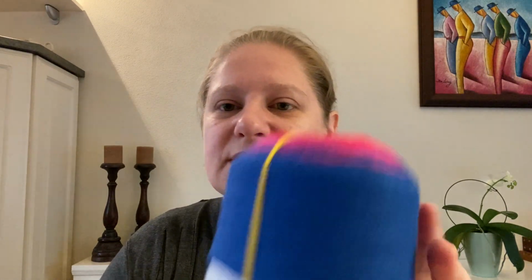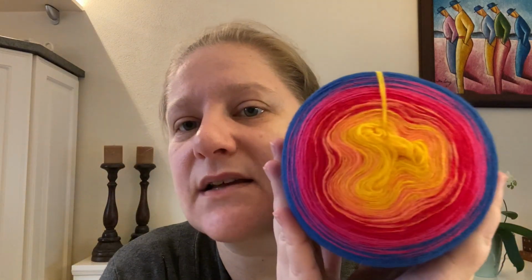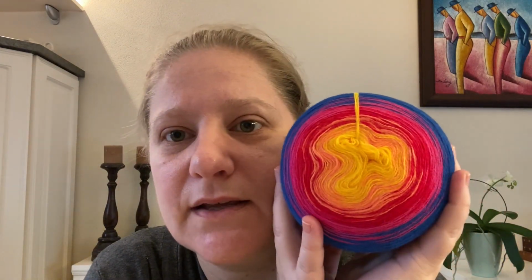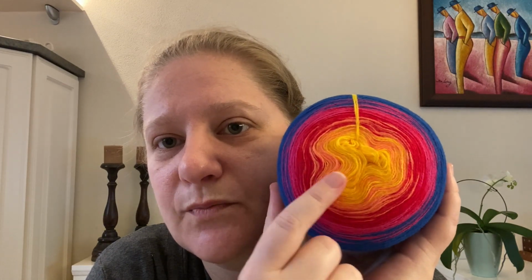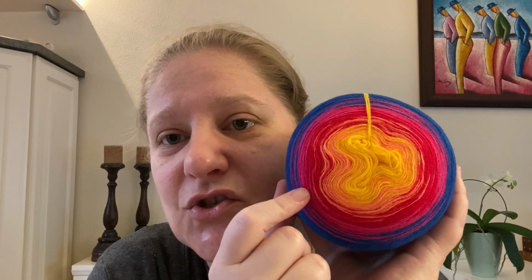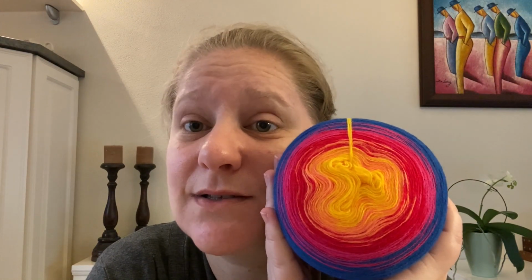Again, they still come with a center pull. They have these for 3 strands, and this is also a very, very lovely cake. It goes from yellow to peach to red to pink to, it's a blue, it's not a purple, it's a blue. Very, very gorgeous, I would say, at least. That's my opinion. So that was all the baby muffins I have. I have this big table kind of growing right now.